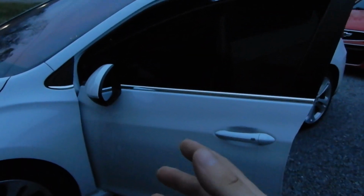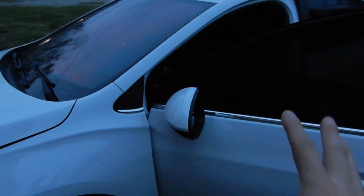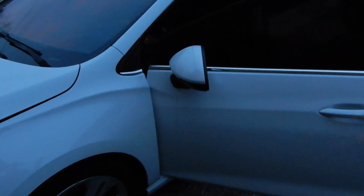One of the differences between this so far that is kind of weird, but it's really no big deal because it doesn't use a lot, is this actually uses DEF fluid. My Volkswagen did not use DEF fluid, which is the diesel exhaust fluid. Just kind of a little quirk about this versus a Volkswagen.